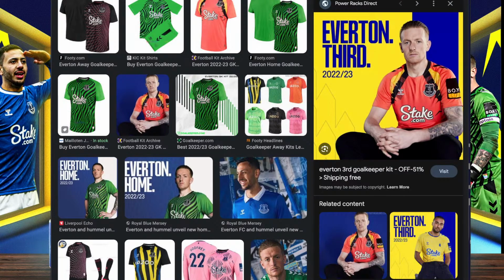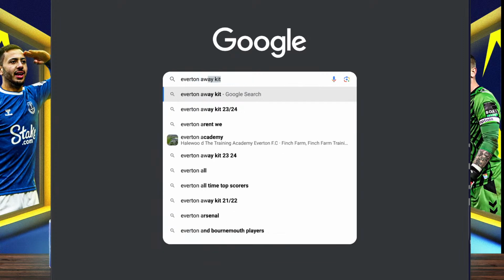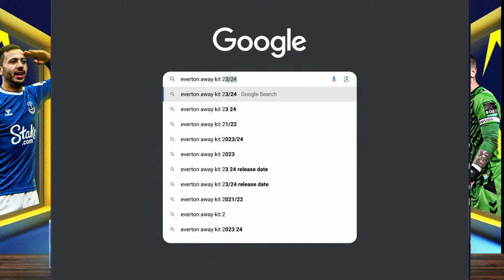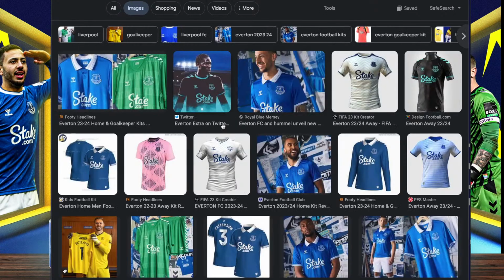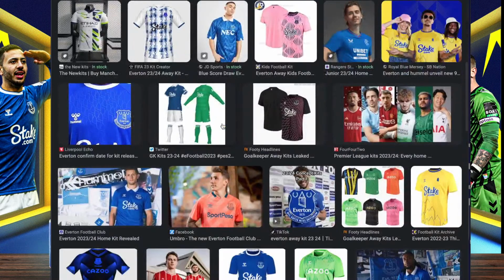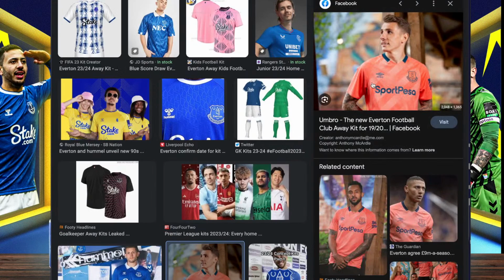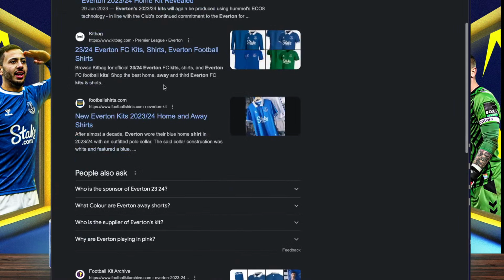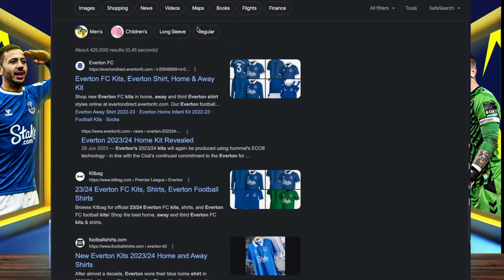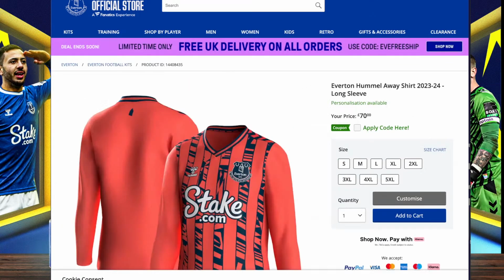If you have a look at Everton's away kit for comparison, let's go and open a new tab. Everton away kit 23-24. Obviously just being released this morning. Absolutely no shock that it isn't on the internet. That's obviously the one in Marco Silva's season that we were just mentioning. Let's get it back up on the Everton website. Why not? Let's get it back up. There you go.